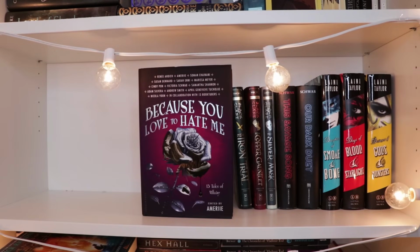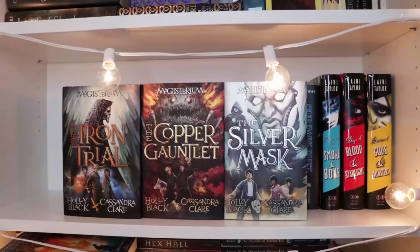Because You Love to Hate Me, 13 Tales of Villainy, edited by Ameriie. This is the villain anthology with YA authors and booktubers. I have 3 out of the 4 books of the Magisterium series by Holly Black and Cassandra Clare, the Iron Trial, the Copper Gauntlet, and the Silver Mask. I am missing the Bronze Key because I was at a signing for Cassie and Holly, and I did not want to buy the 3rd book in paperback because they were out of hardcover, so I will get it eventually.